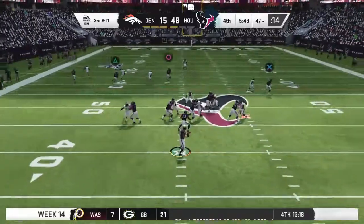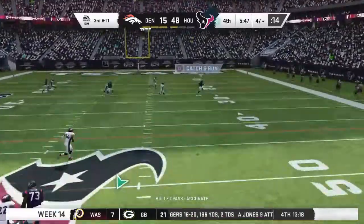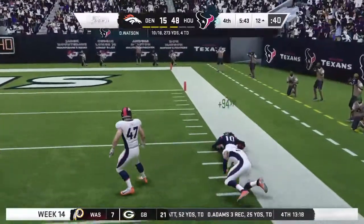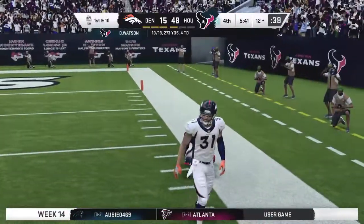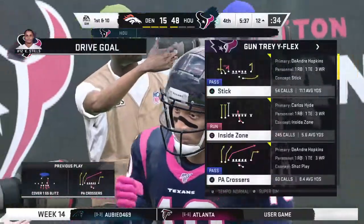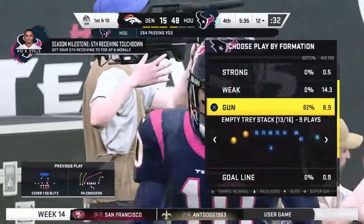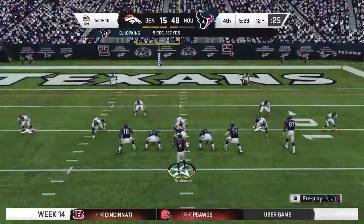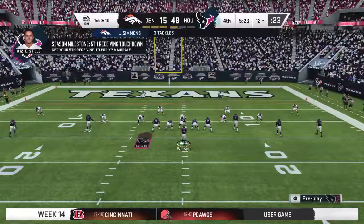Faking the give. Now Watson going deep for Hopkins. It's caught inside the 25, and they're going to have this way down deep in Denver territory. The Clemson connection. Watson to Hopkins for a big one, 41 yards. Boy, another big play late here for an offense, Charles, that certainly has had its fair share of big plays.